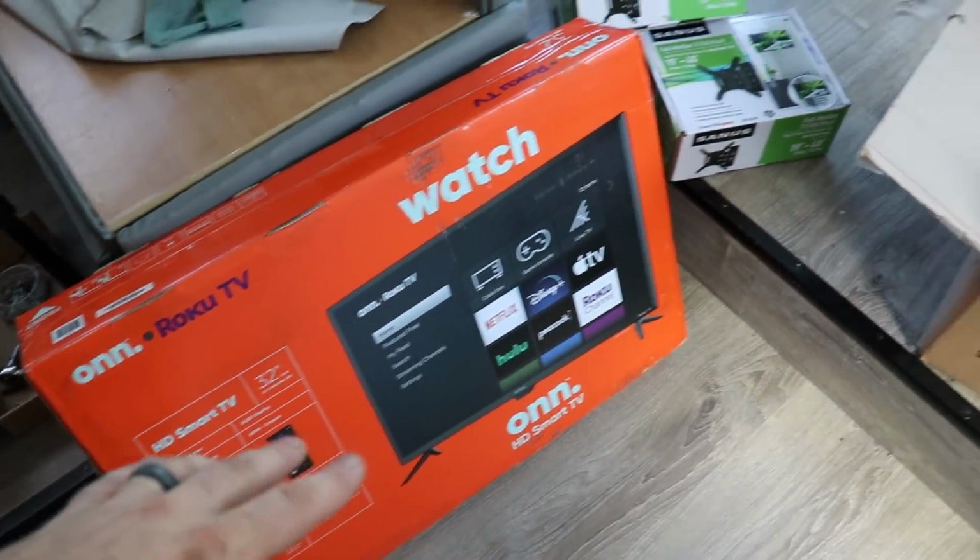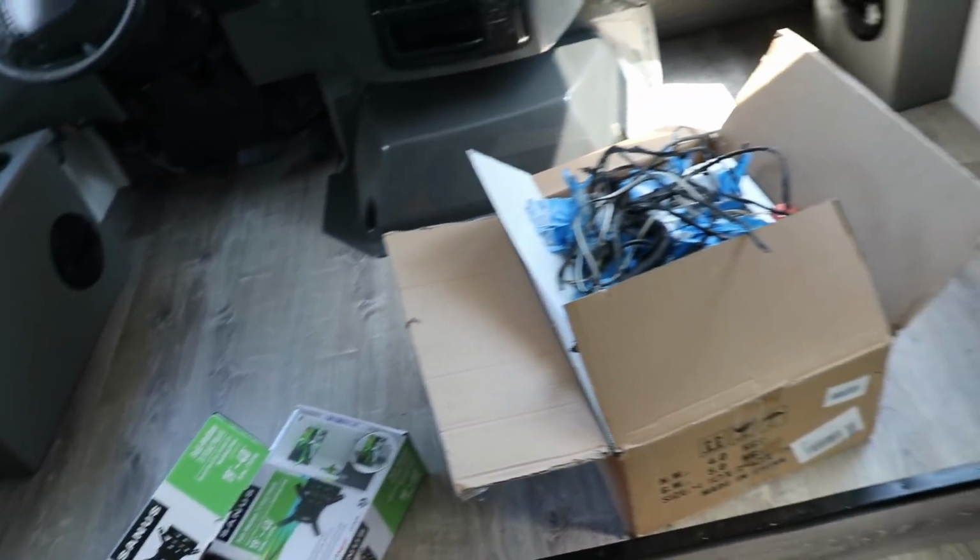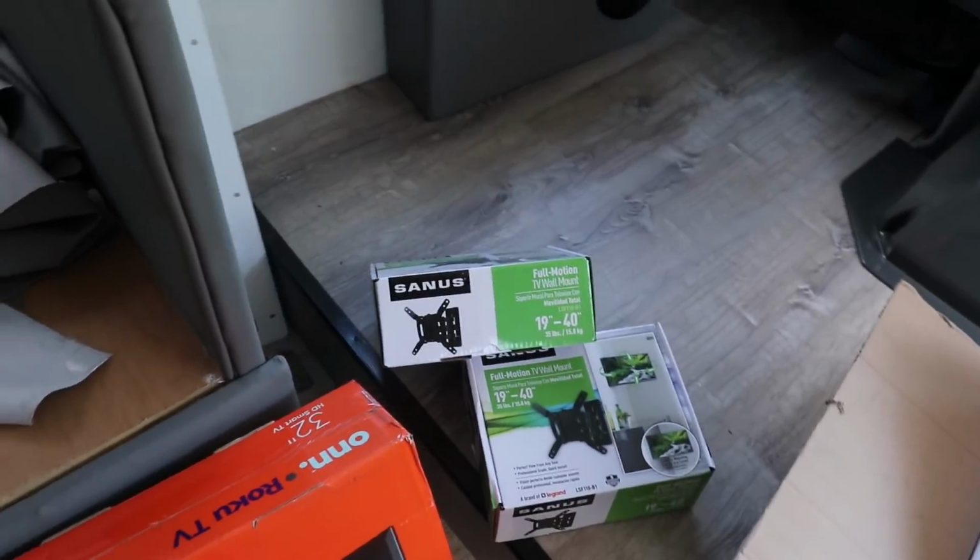Alright guys, went to the store, got me a TV and some mounts because the mount I have is actually missing a piece, but let's go ahead and get it mounted on there, and then also I got the TV in the back I gotta get mounted, so let's get it done.